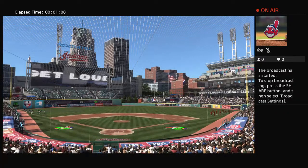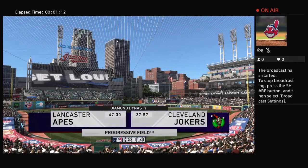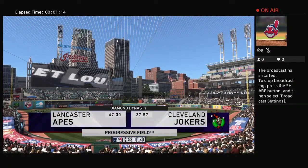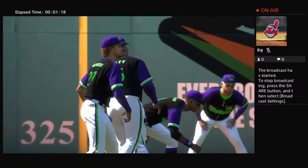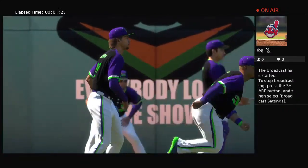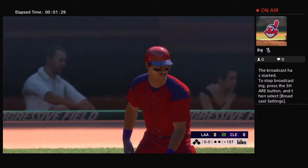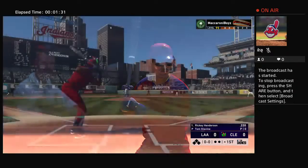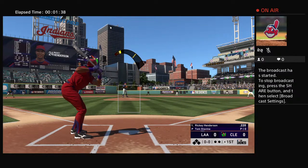MLB The Show's coverage of Major League Baseball is on the air. We expect a good one out of this Diamond Dynasty matchup between the Apes and the Jokers. Digging in, Ricky Henderson. And we are ready for some daytime baseball. The center fielder, Ricky Henderson. Here comes the first pitch.